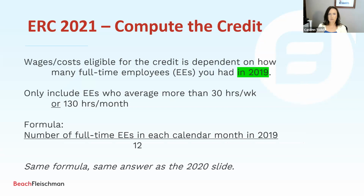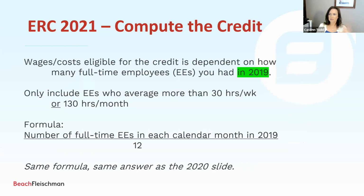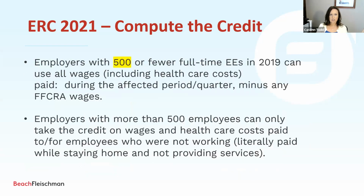Then, just like before, you have to look at your number of employees. Again, your employees in 2019. So it's the exact same calculations, okay? These are the exact same slides as I had in 2020. Exact same computations, same people, same data set. Because again, 2019 is still our comparison period for this test. Okay, so what changed? Here's what changed.